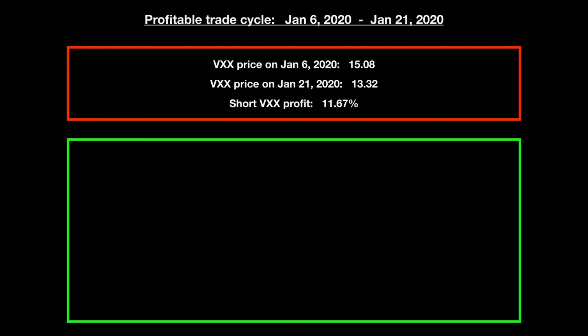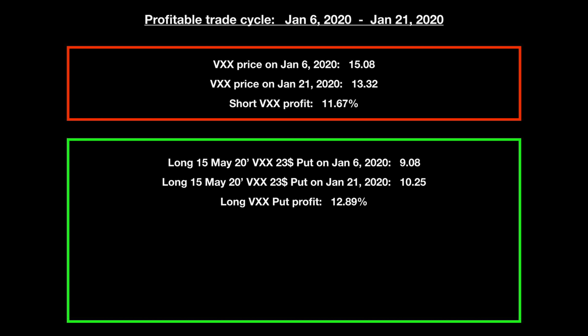And now we'll compare that to a trader who, instead of shorting the VXX, bought a long put option on the VXX instead. Remember, with long put options, if the underlying goes down, the trader makes a profit. So the entry price on January 6th would have been $9.08, and then exiting on January 21st at $10.25, that's a return on capital of 12.89%.